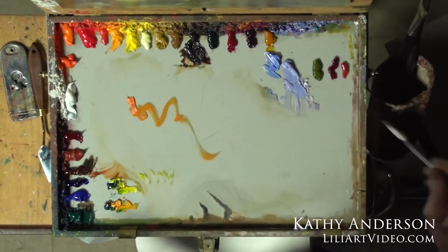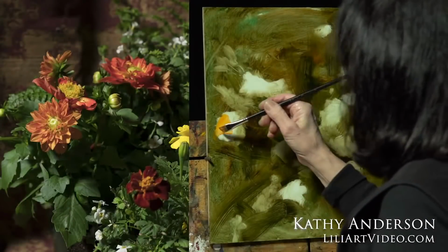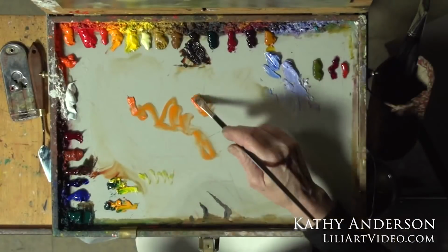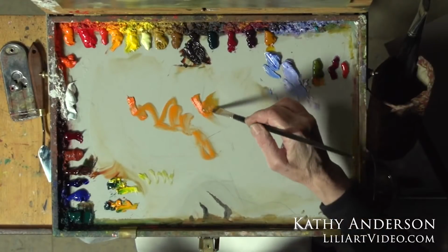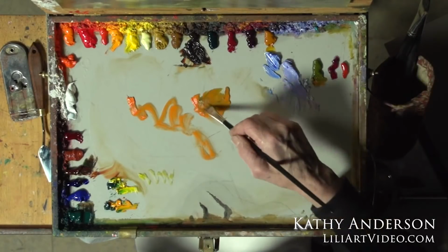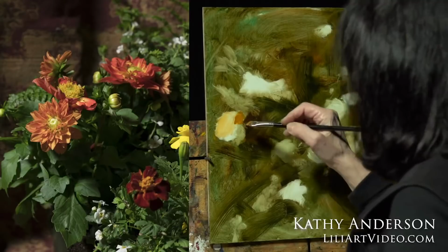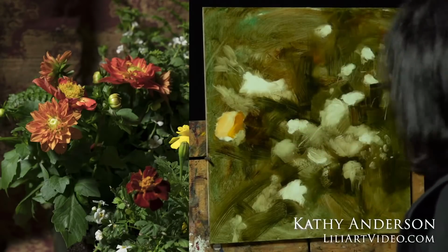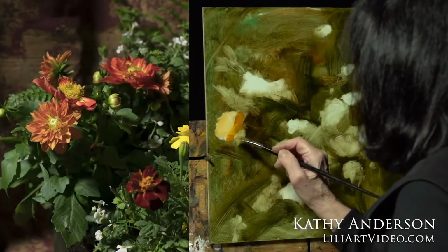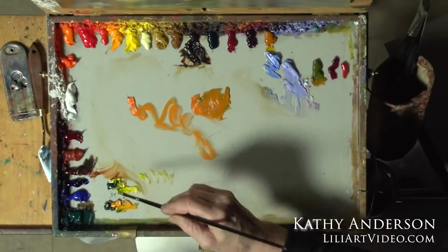And I'm just going to take Cad Orange, and I'm going to put that right on it, on the whole thing. And then I'll take a little Cad Orange, and I'm going to mix it with this beautiful transparent yellow green, and paint the shadow side of it. We all say you're painting shapes of color. You're not really painting flowers. So now I have the dark side and the light side and the center, which I measured.